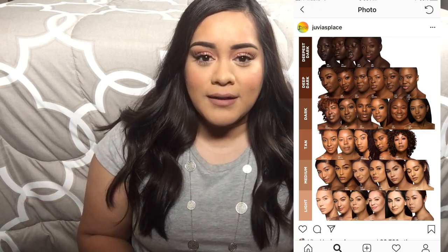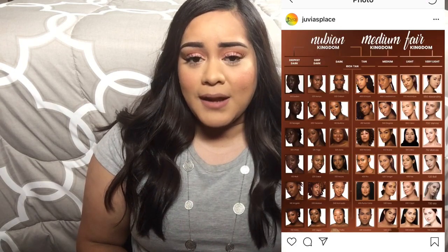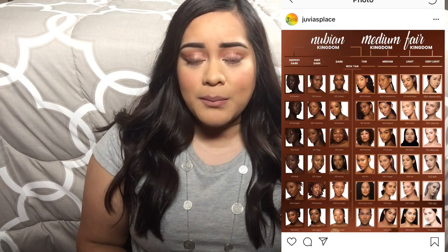I could be wrong. But right when it did come out, I went on the website and purchased, and I did try to do a lot of research before I purchased my shade match. The website has a really good picture that shows all of the different shade ranges. They have the mediums, the tans, the deep, and the light shades. I also looked at the swatches on the Trend Mood page on Instagram, as well as Juvia's Place Instagram page. So just do your research.